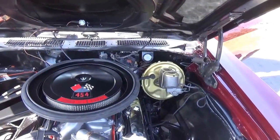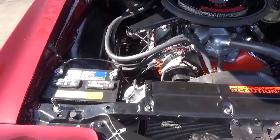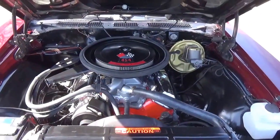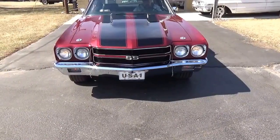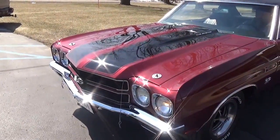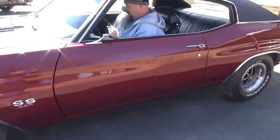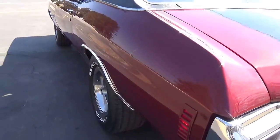It's a 454. Got a nice aluminum intake, your factory valve covers on it. A nice aluminum radiator. Motor's been all rebuilt. It just sounds killer. Nice cam in it. See how straight it is down the sides?